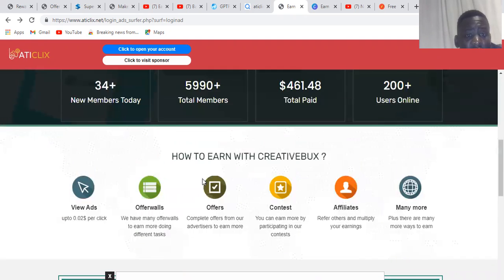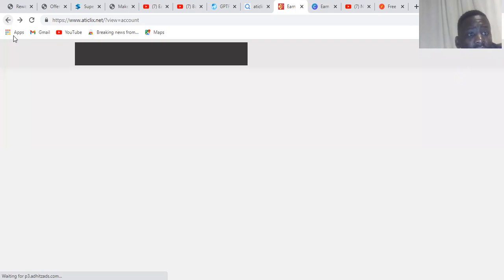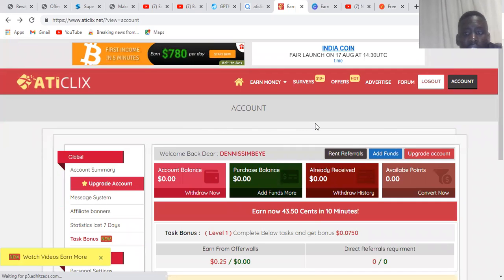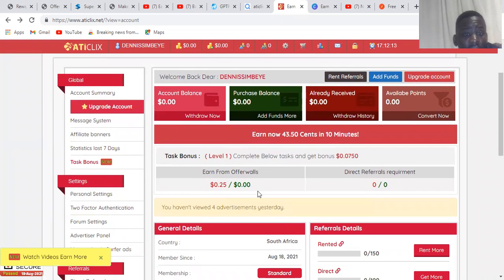All right, okay, here it is. Here I am, I'm in the right account. I think I was lost. Once you are here, you can see your balance, withdraw balance, the funds that you've already received, then the available points. So far I have 0 because this is a new account.